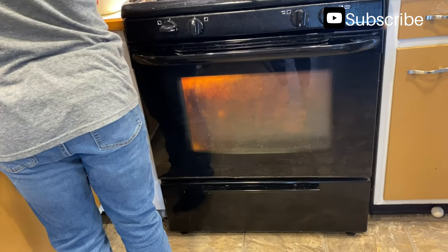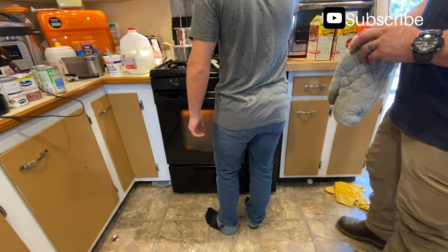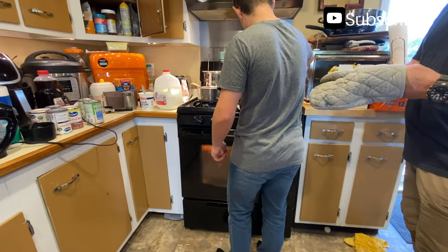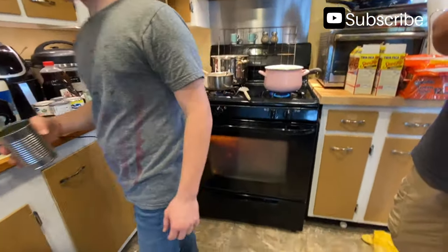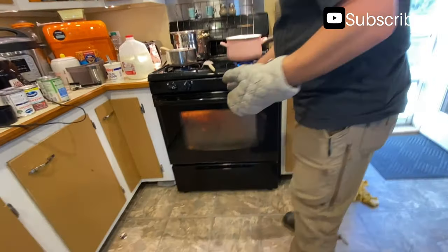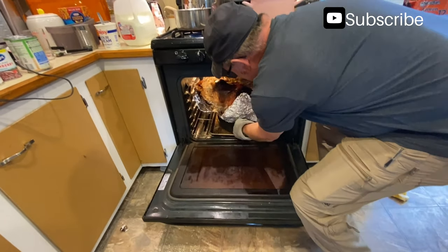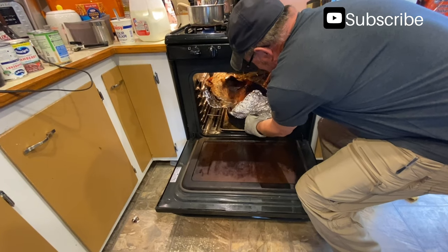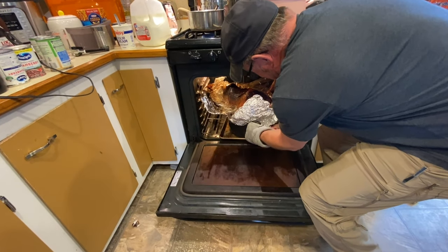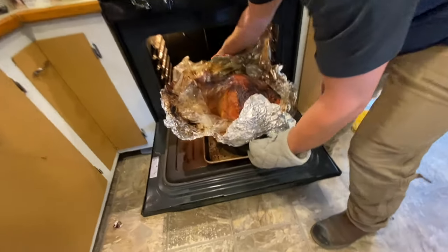Hey, Big Bertha's coming out. You're going to be eating turkey for a few months. Yeah. Here, freeze some of it. Ow. Turkey and gravy. Yeah. It like bent the rack. Oh my gosh. Break the door.